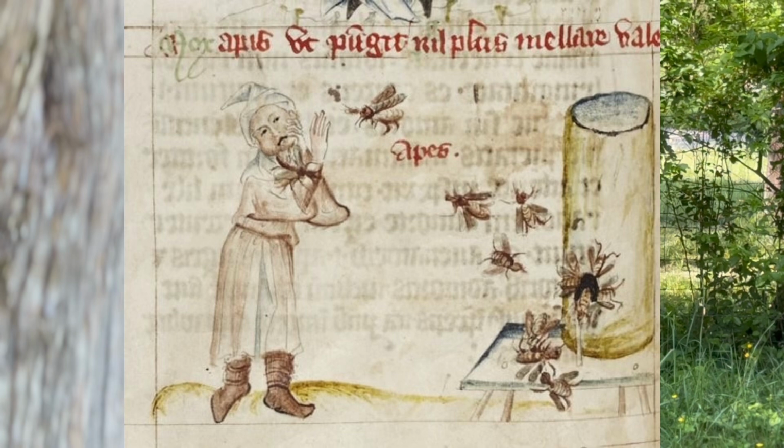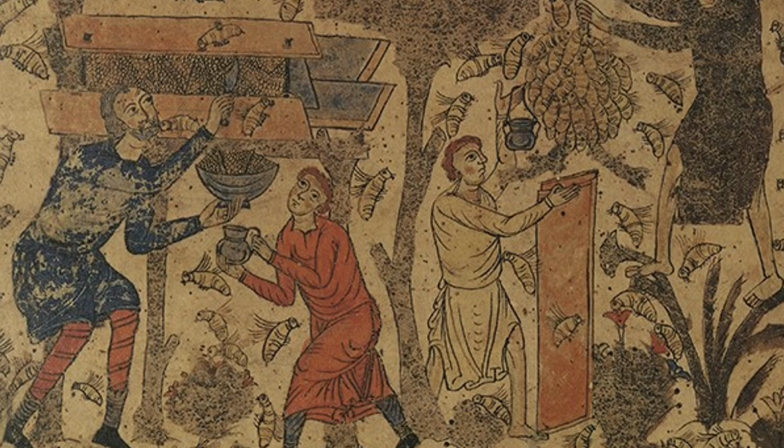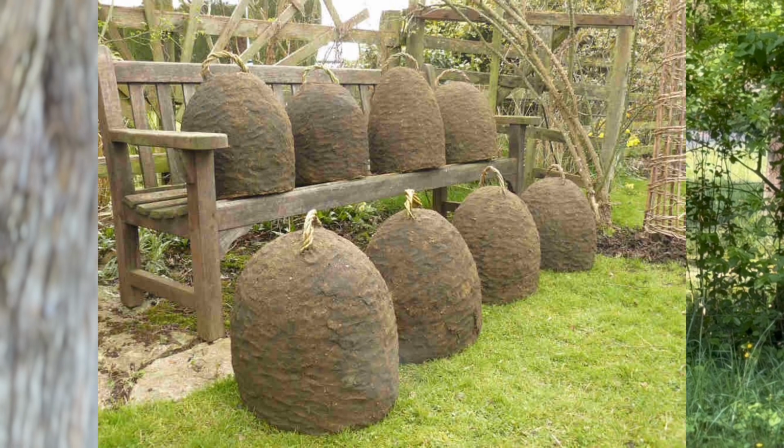And in colder regions like Northern Europe, the hives were insulated with straw and bark to help the bees survive the harsh winters. When hives needed to be moved, whether to sell or protect them, it was a careful operation. Medieval texts advised wrapping the hives in skins and moving them only at night.